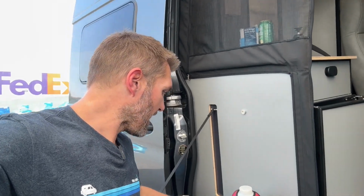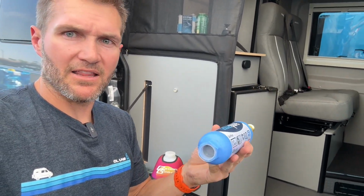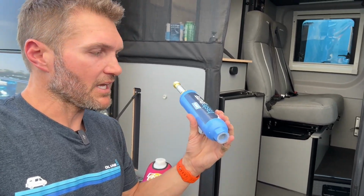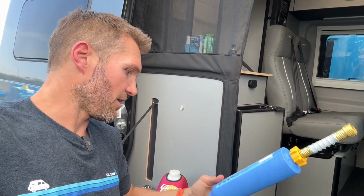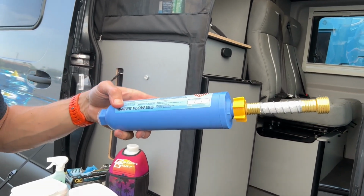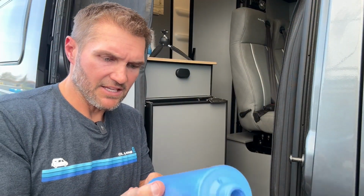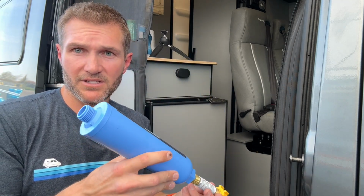But one of the things that I like to do is, this is called Taste Pure, and this screws into your hose. So when you're filling up your van, you can screw this in, and it's got a direction of flow on it. There it is, right? So you're going to screw your hose into one end, and then, excuse me, I put this on the wrong end. And you need to change these, and these are actually going to get clogged over time, and it's also going to slow down the rate at which water goes into your van. So keep those things in mind.